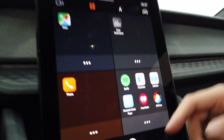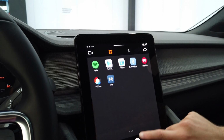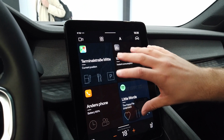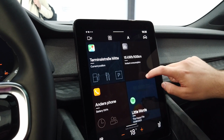And you have the Play Store, so you can download extra apps that you may need to use in your car and have them saved inside these tiles here. And you can rearrange these apps just like a mobile phone. Also, you can have your 4 favourites on the home screen, so it's nice and easy and intuitive to use. But then you can access your other apps this way as well through the screen.